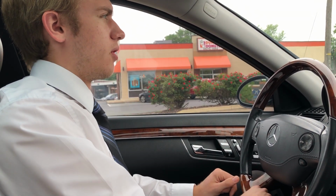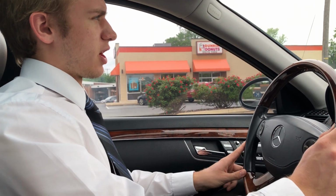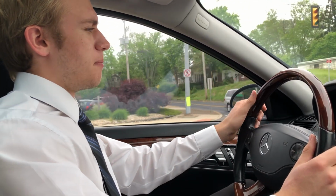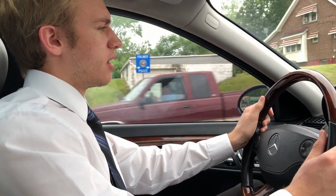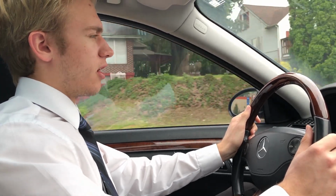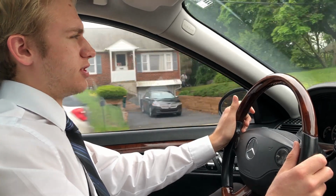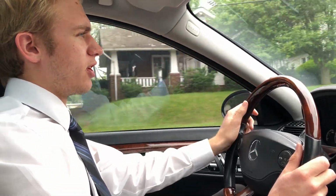The turning radius is pretty strong, though. I made a turn not too long ago, and it just took it very nicely. You really got to hit this thing, though, if you want to move. You got that big V8 underneath the hood. If you want to get up to speed, it'll get you there, but it takes a little to get up there in this very large vehicle. It's heavy, it's long, it is a very big vehicle.